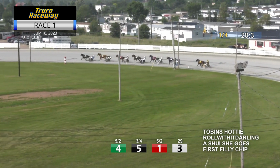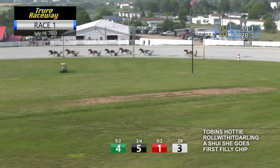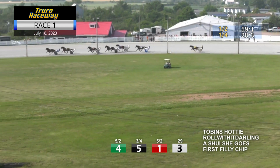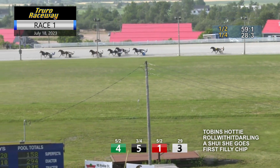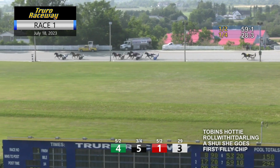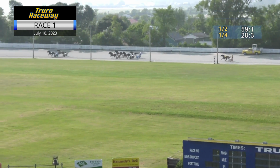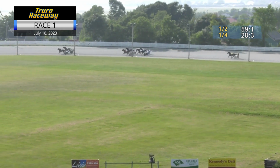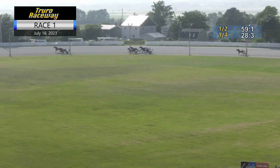They're still led up front by Tobin's Hottie. She points them towards the 3/4, out there a length and a quarter. That is Roll the Darling, tied up in the pocket. Next in line, Away She Goes is third. Fourth along the inside, First Filly Chip, starting up uncovered from five, that's Woodmere Kennedy. Then we go back to Check Your Beauty, and gapped out at the tail end is Elon Wheels. There goes Roll the Darling out of the pocket, up to engage the leader, Tobin's Hottie, as they make their way on to the 7/8.